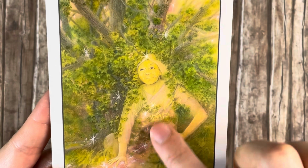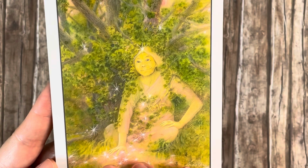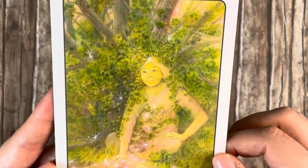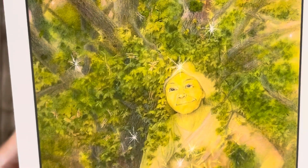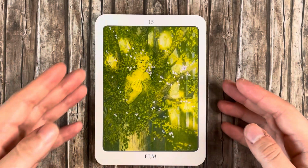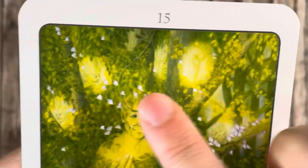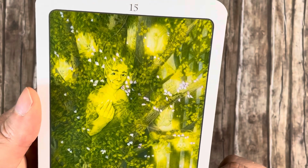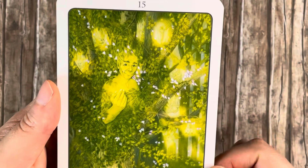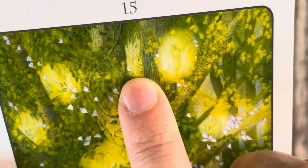Look here with the pinkish sparkles that are emanating from her hand on the ground. Oh, just a close up of the face there. So gorgeous. Look at this elm. Ooh, and we have smaller little sprites here as well, hidden in the tree. He looks like he's beckoning you to come closer as well. Look, it's fun to try and find them all. There's quite a few. Oh, there's another one. I didn't see him at first.